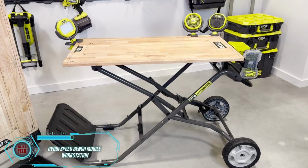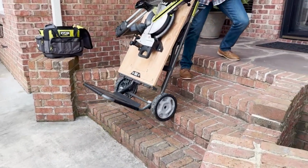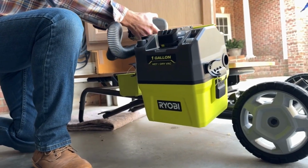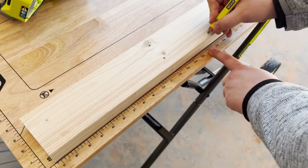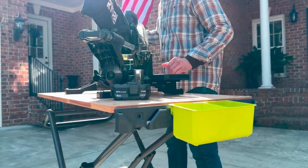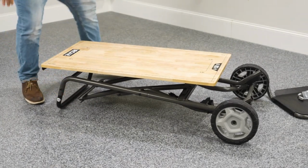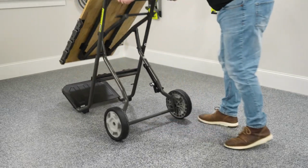This isn't just any makeshift desk thrown together in a garage. It's the SpeedBench workstation by the Japanese company RI. This versatile workstation transforms from a workbench into a cart. In workbench mode, you can enjoy a sturdy wooden tabletop measuring 107 by 56 centimeters, supporting up to 181 kilograms. In cart mode, the load capacity decreases to 136 kilograms, but you gain 25 centimeters diameter wheels for easy mobility. The SpeedBench is priced at $199.